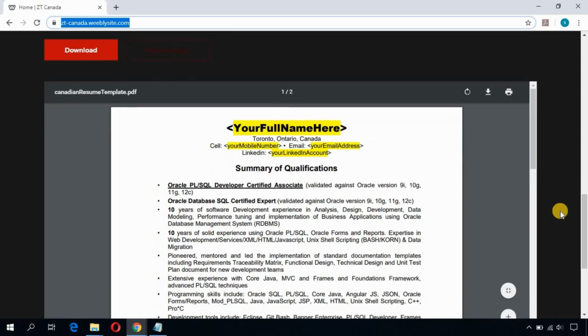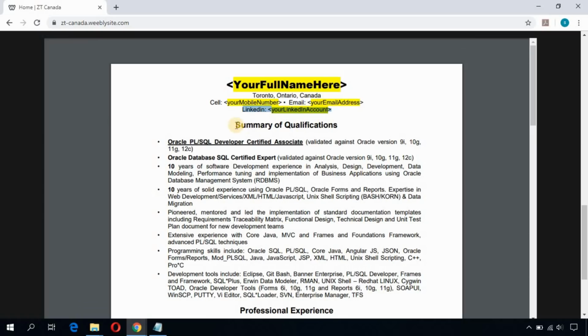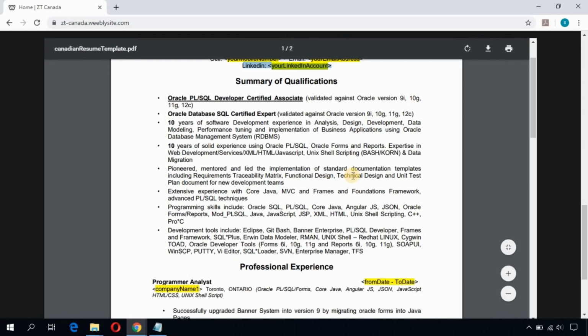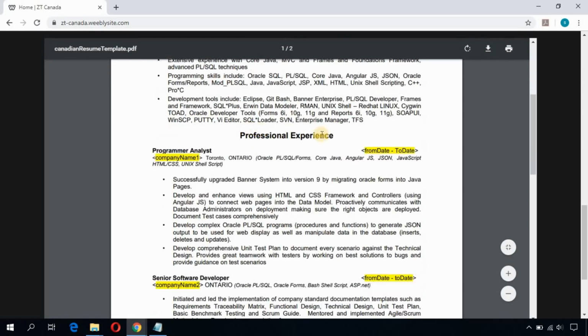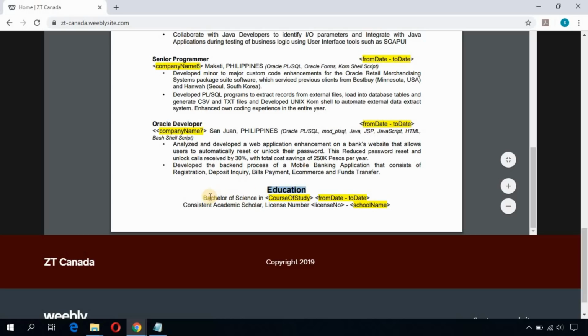Alright, so a Canadian style resume consists of your full name, your address, your cell, your email, and it is important for you to have a LinkedIn account. Now the Canadian style resume has three different sections. The first one is the summary of qualifications. This is where you highlight your certifications, your skills, and work experience. And then the second section will be your professional experience. On the left hand side will be your title and the company, and on the right hand side will be the dates, from date to date. And then the last section will be your education. So basically put in your course, say Bachelor of Science in Course Study, the dates and finally your school name.